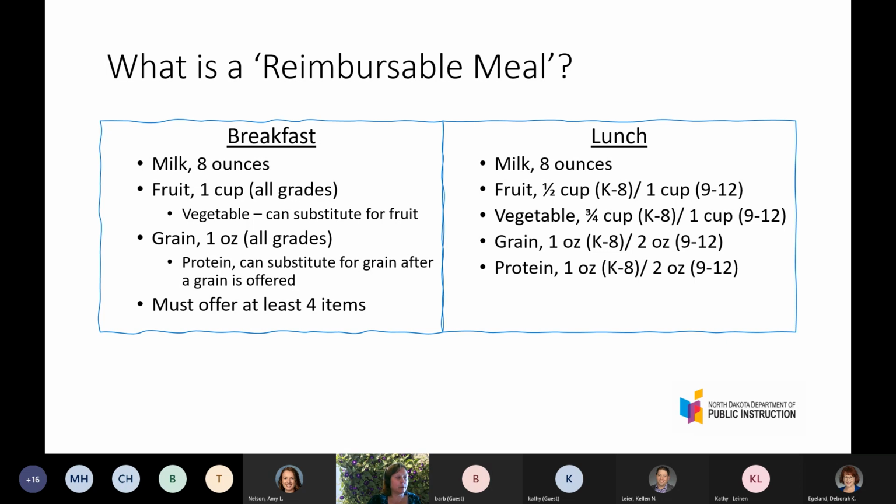They have to have a fruit, or a vegetable can be substituted for the fruit, but it's got to be 1 cup. Grain must have at least 1 ounce for all grades, and once the grain has been menued, then a protein can be added to the menu. And again, it has to have at least 4 items for this meal pattern.